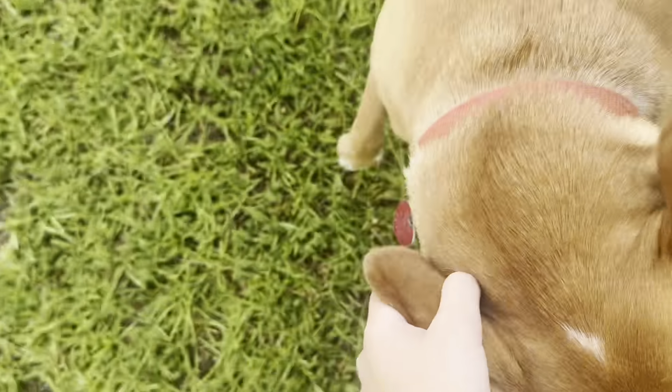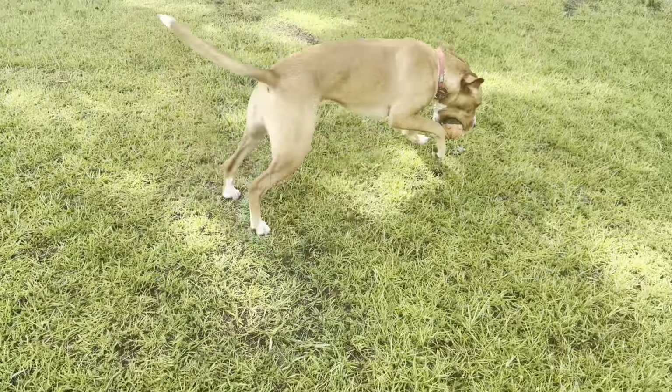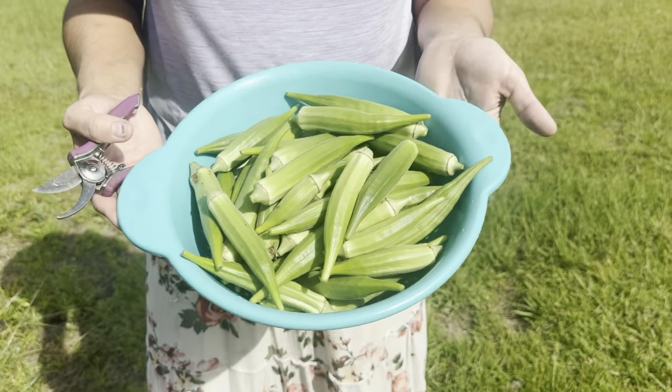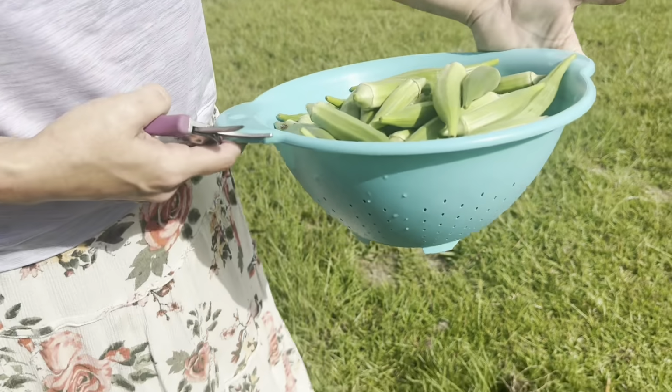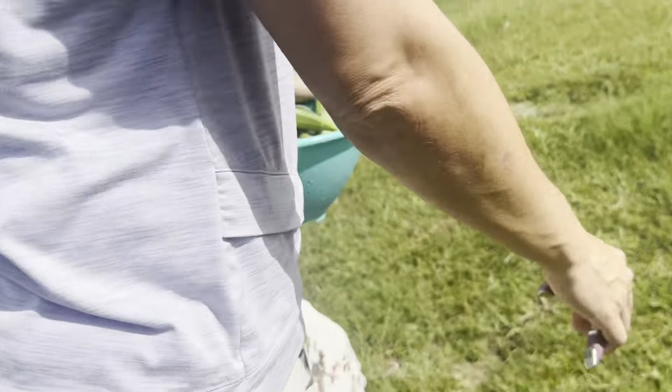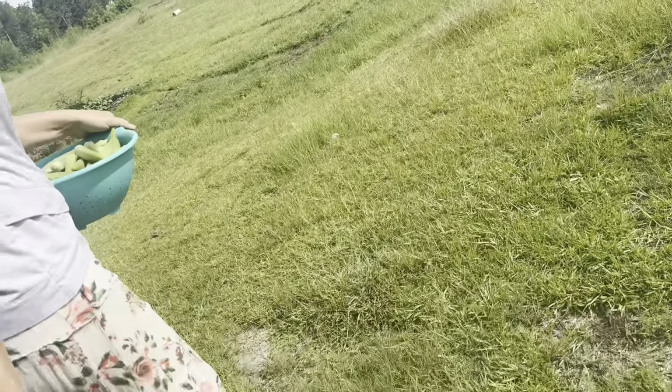Basket, basket, what you doing, girl? Yeah. Now that's a good mess of okra. That is how much okra I got off of one picking, just after not picking for a couple of days. That's a whole family's worth of okra. Ooh. That's a whole meal. That's good. That's a lot of okra.